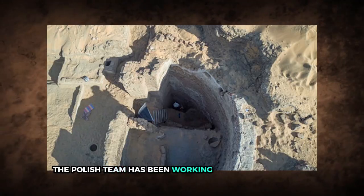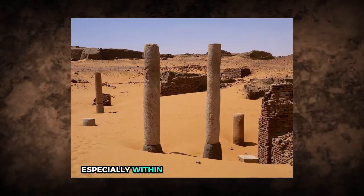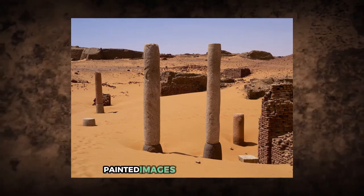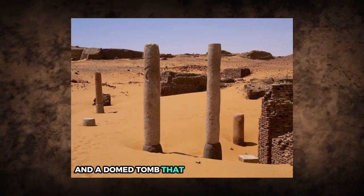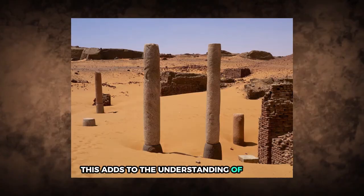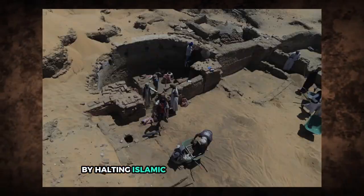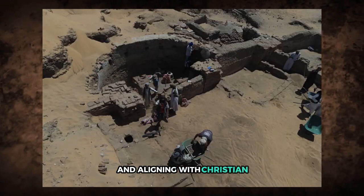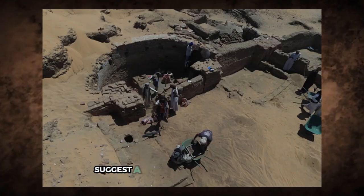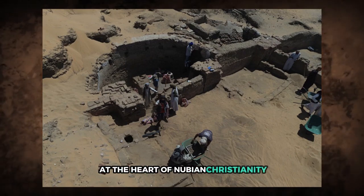The Polish team has been working at the site since 1964, but this cathedral was unexpected, especially within the city's ancient citadel. The discovery includes 2 apse walls, painted images of the 12 apostles, and a domed tomb that may have belonged to a leading archbishop from Nubia's Christian era. This adds to the understanding of Makuria, a kingdom that significantly shaped African medieval history by halting Islamic expansion for centuries and aligning with Christian European forces during the 12th century Crusades. The artwork and burial suggest a time of religious authority and architectural sophistication at the heart of Nubian Christianity.